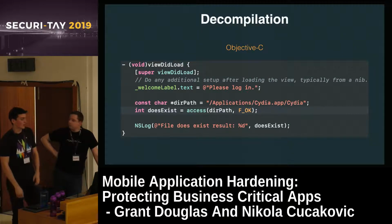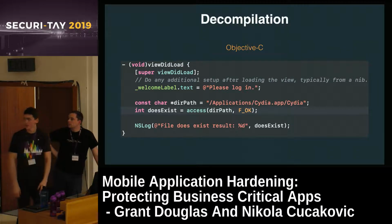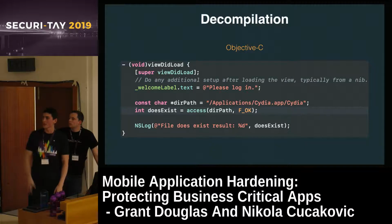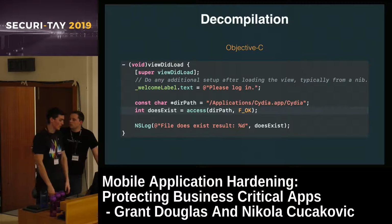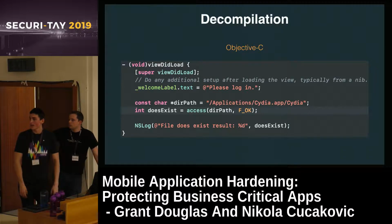So what does this actually look like in practice? As you can see here, there's just some source code that we put together in Objective-C, a very simple function that is viewDidLoad. So whenever the view loads, this function is invoked. And as you can see there, we've got a label saying, please log in. We have a path calling out to Cydia, and we're using the access API to see if that path exists, and we're printing the result of that operation.